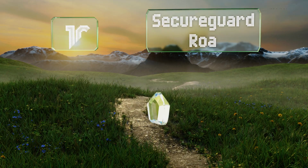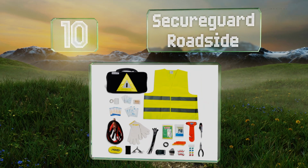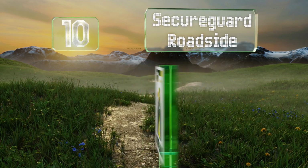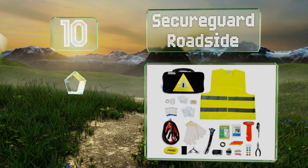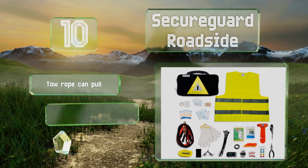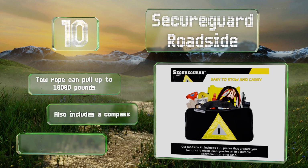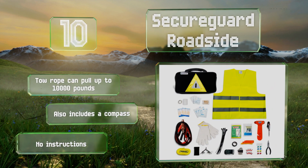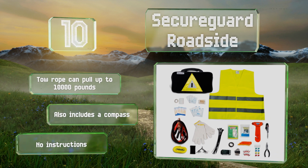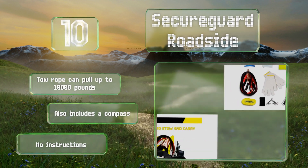Starting off our list at number 10. In addition to an LED flashlight, a hazard triangle, a reflective safety vest, and a first aid kit, the SecureGuard Roadside is equipped with a handy safety hammer for breaking through a vehicle's windows in the event of an emergency. The tow rope can pull up to 10,000 pounds, and it also includes a compass. However, you get no instructions with it.